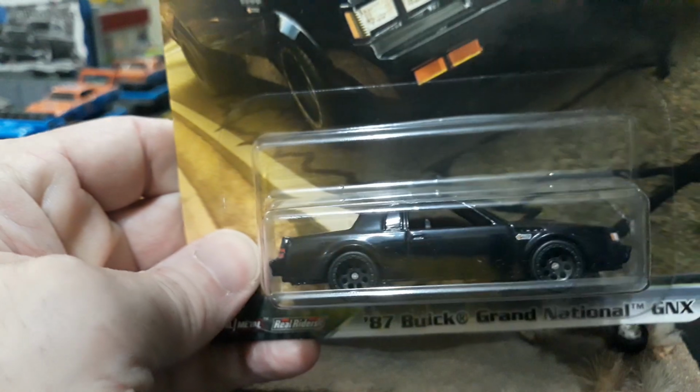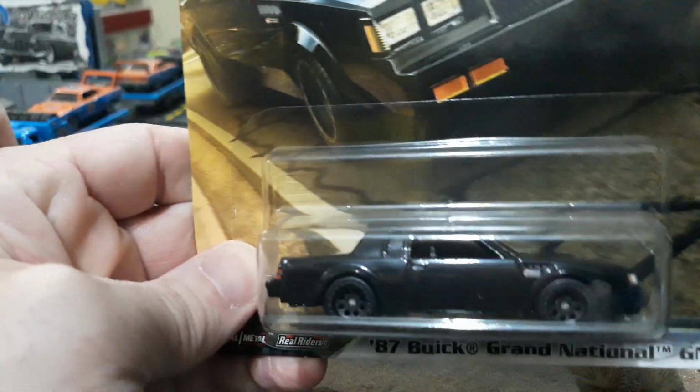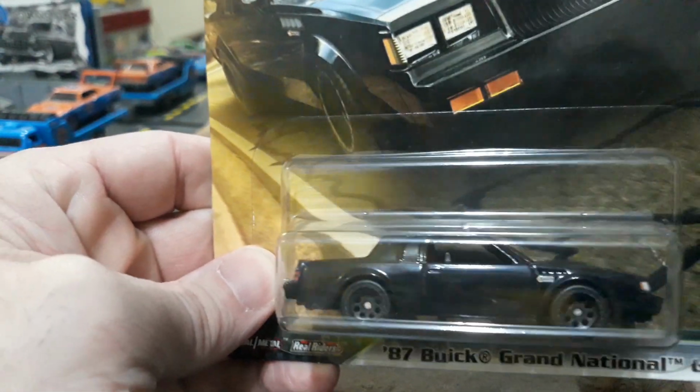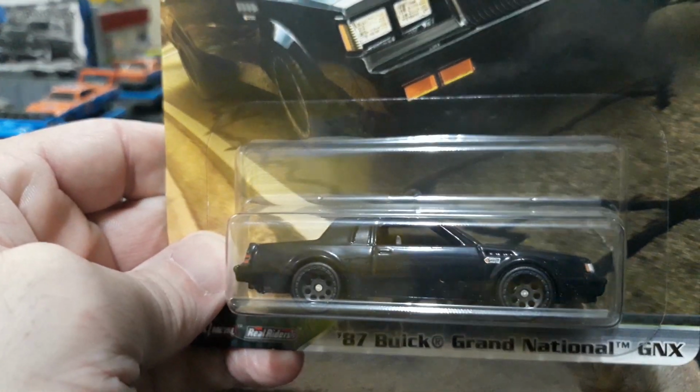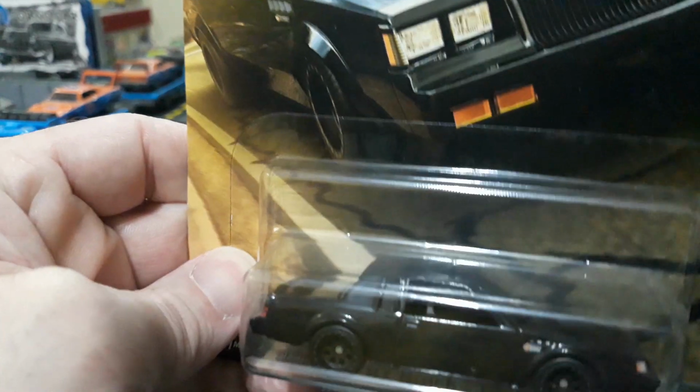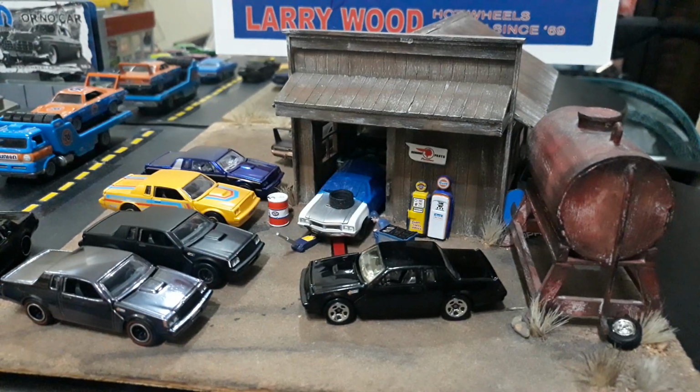This one is beautiful. This actually could take over as my favorite Grand National that I have. Let me get it out so we can get a closer look at it. This actually looks as good as the Johnny Lightning ones. The scaling is really nice, and it is probably the most accurate GNX that I think is available to date.